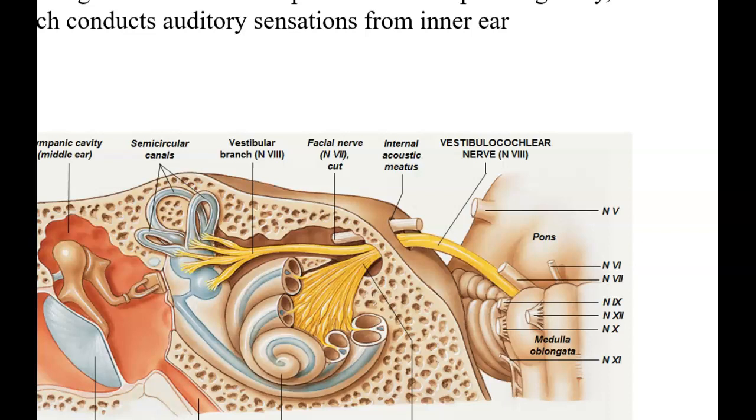So this nerve used to be called the acoustic nerve. It's also been known as the auditory nerve. But now it's called the vestibular cochlear nerve. So as we learn more in neurology, they update the names of things as we better understand tracts and cranial nerves.